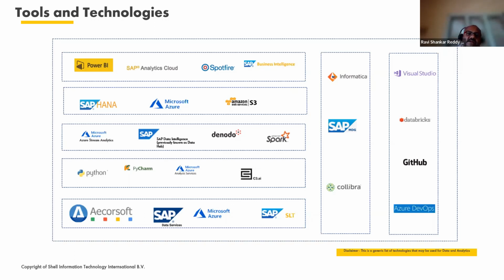Coming to the third tile, this talks about data processing capability. Data processing means we got the data from the sources into the target, and that is an exact replica of the source system. But for analytics purposes, we need to cleanse the data, make it quality data, enrich it, and transform it. How will we do all these transformations, cleansing, and quality work? By using the data processing tools.